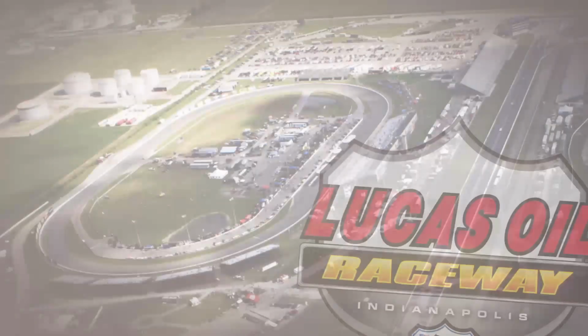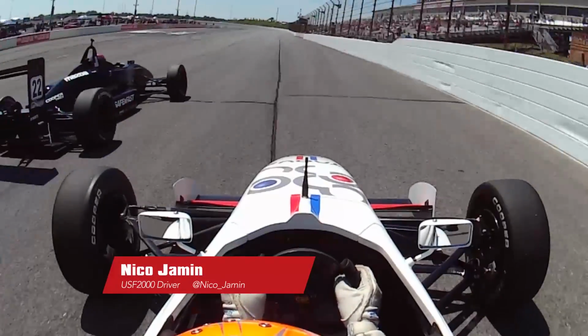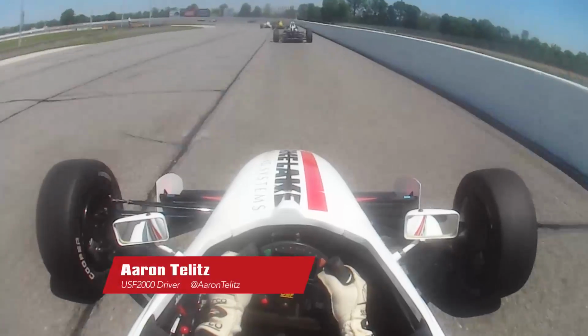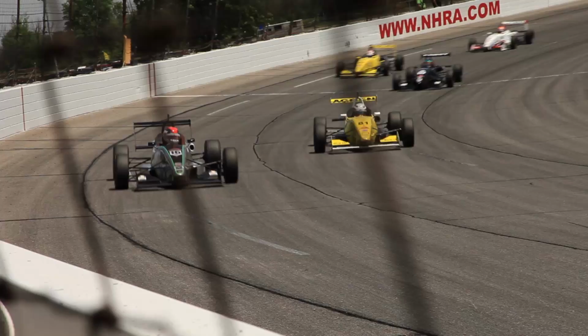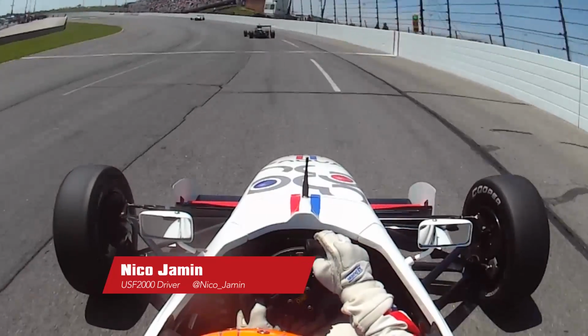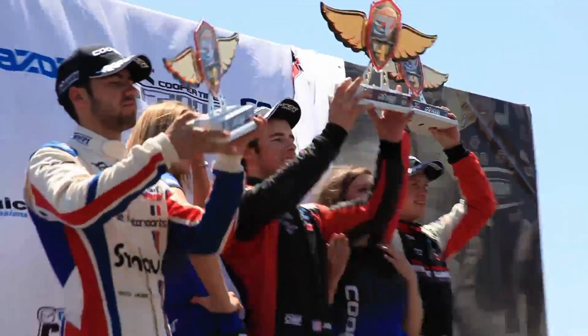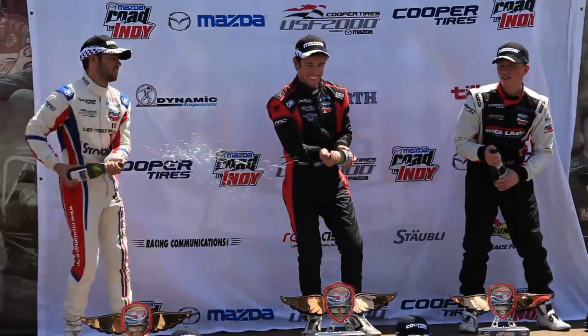On Saturday afternoon, Road to Indy went down the street to visit Lucas Oil Raceway, beginning with the USF2000 Freedom 75. Points leader Nico Jamin started on pole, but Jake Edson leaped to the lead in the first turn. The top three checked out from the rest of the field, but lap traffic reeled them back in together. Jamin stayed close to Edson, but Edson was flawless. He took the checkered flag, leading every lap over Jamin and Aaron Telitz.